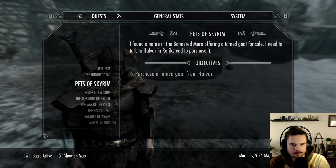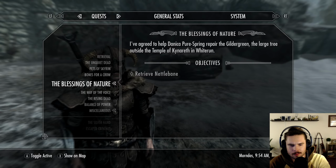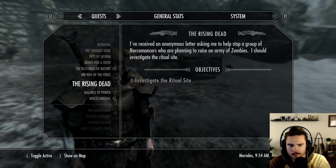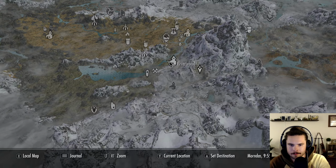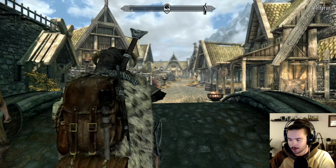Tamed goat. Halvern Rorikstead. Bones for a crow. Blessings of nature. Ooh, let's do the blessings of nature. Yeah, I think a little nettlebane sounds good right now. Maybe we'll end it with that one. But I should really stop by Whiterun really quick and sell some stuff. I'm sure you're tired of hearing that, but I am over encumbered, so oops.